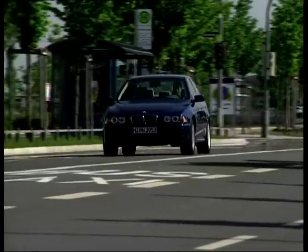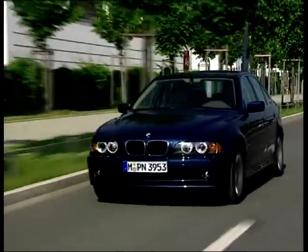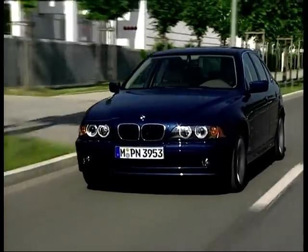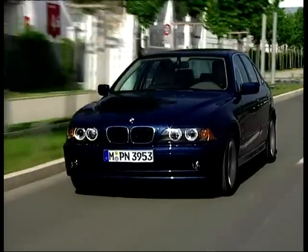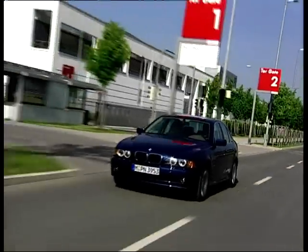Here's our guide of what to pay. An early N-Reg 520 Auto from a main dealer, around £14,000, with 50,000 miles on the clock. A 523 SE Auto P-Reg, 44,000 miles in a private sale, just under £13,000. These cars, though, are fairly scarce and desirable, so if you see one advertised, you'll have to be quick.